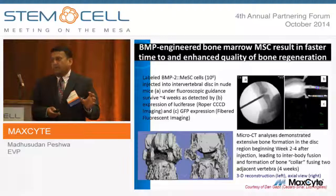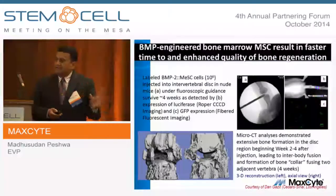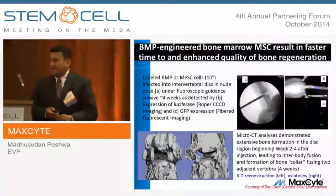So again, it shows you the power of actually being able to engineer a cell to combine multiple modalities of how effectively you can enhance the potency of a cell therapy product.